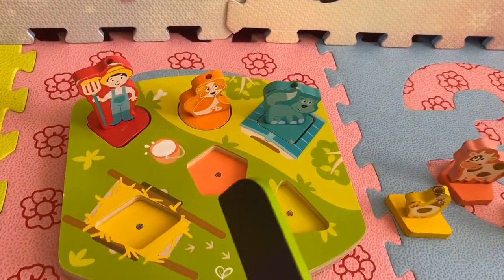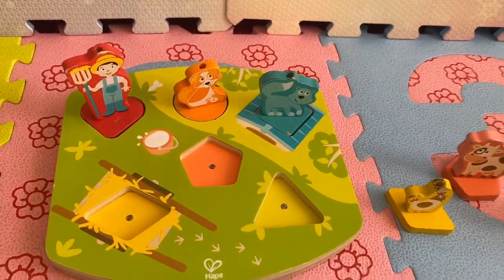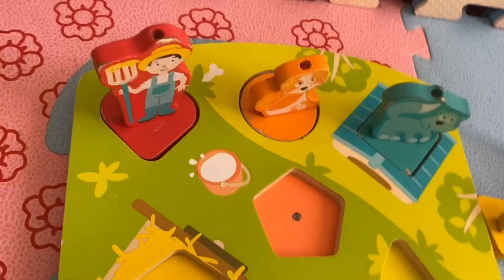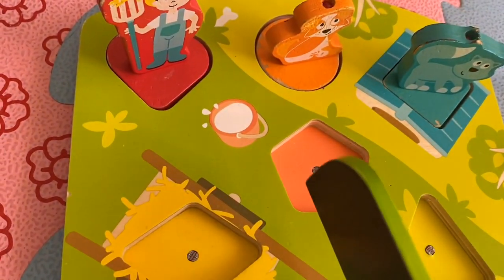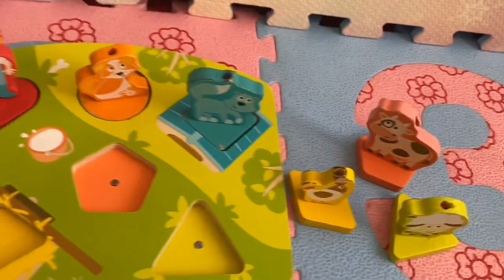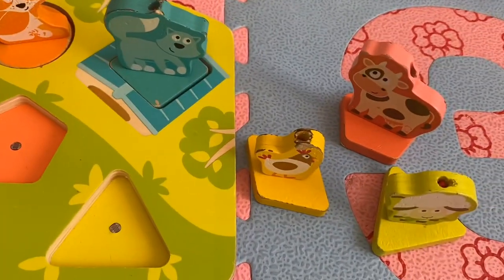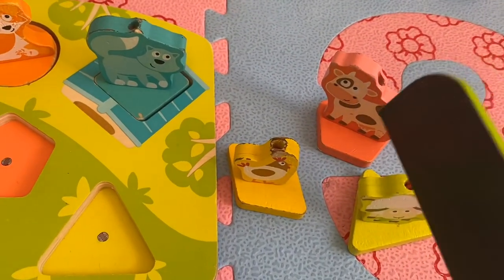What about the pentagon, kids? Which farm animal should go here? Let's see. We can see next to the pentagon shape a bucket of milk. Which farm animal makes milk, kids? Yes, the cow.